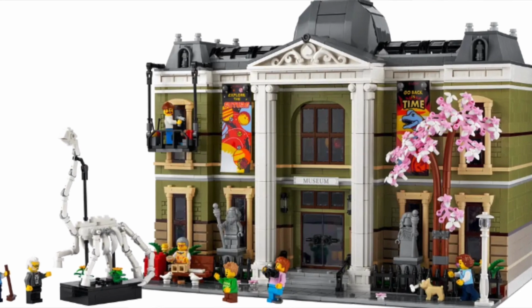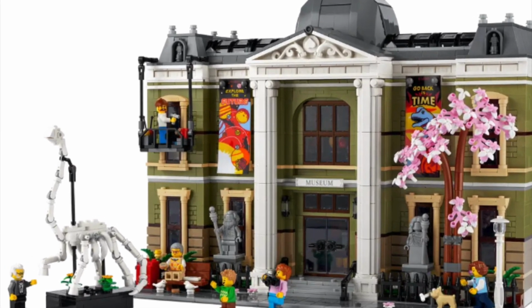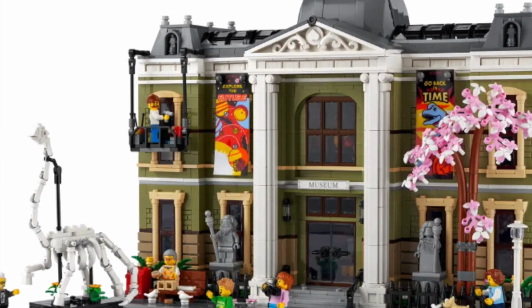My name is Ben. Today we are going to be building and placing the haunted house into our Lego city. We're also going to take a quick little trip to our local Lego store, as they had the best PAB wall I've ever seen. Lastly, we are going to be taking a deeper dive into the new Icon set, the new Lego Modular, the new Natural History Museum.